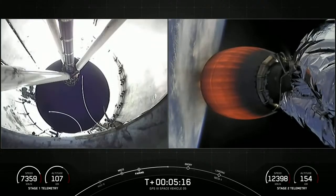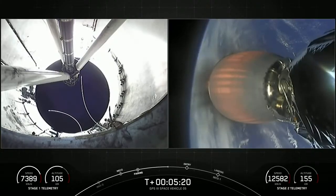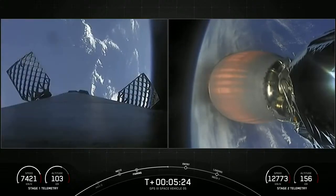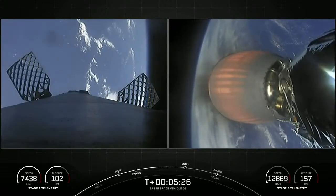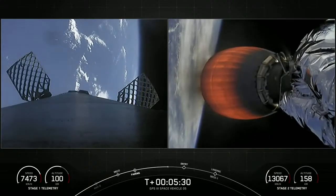This is in just about a minute. This burn will last about 30 seconds. Acquisition of signal, New Hampshire. And for the entry burn, we relight the center E9 engine on the first stage, and then partway through, we relight the E1. Both vehicles continue to follow nominal trajectories.